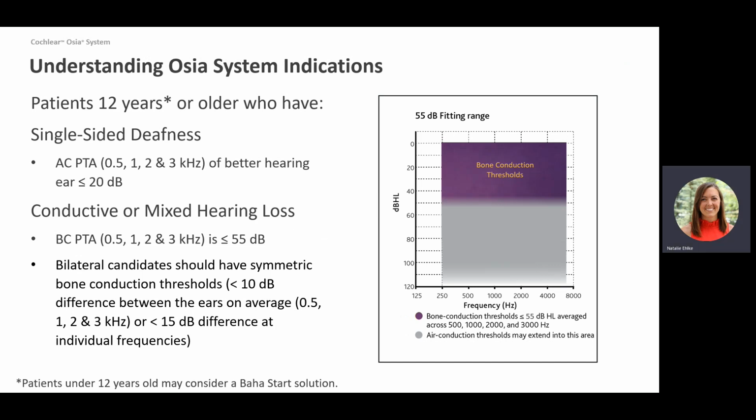Here are the osseous system candidacy guidelines. So this is similar to Baha with the exception of 12 years and up and the 55 dB bone conduction threshold PTA. So again, the two categories of patients who could benefit from the osseous might be those with single-sided deafness, so with their better hearing ear having an air conduction PTA of 20 dB or better, and then those with conductive or mixed loss, again, that threshold for their bone conduction needs to be 55 dB or better. And if you have a bilateral candidate, they really should have symmetric bone conduction thresholds, so less than 10 dB difference between the ears on average, or less than 15 dB difference at individual frequencies.